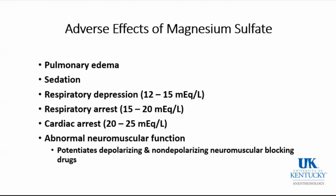The adverse effects that we can see with this are, again, just like with terbutaline, pulmonary edema. You can see sedation in mom. And then as your levels get high, you can see respiratory depression at levels of about 12 to 15, which can actually lead to respiratory arrest when it gets even higher. And most seriously, if you get a very high increase in magnesium sulfate levels, you can see cardiac arrest.